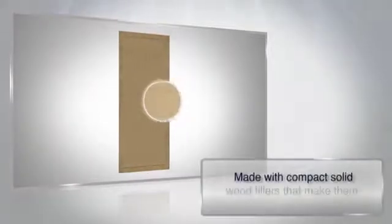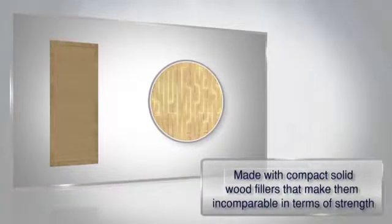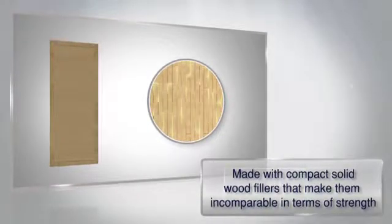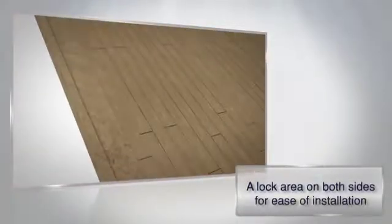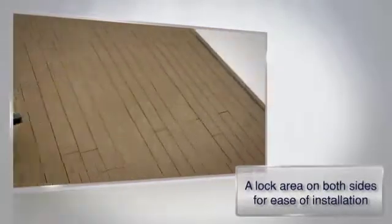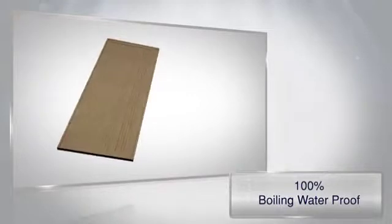Regular flush doors have loose fillers, hence making them weak, whereas Century Ply flush doors are made with compact solid wood fillers that make them incomparable in terms of strength. Century Ply flush doors come with a lock area on both sides for ease of installation. They are 100% boiling waterproof.